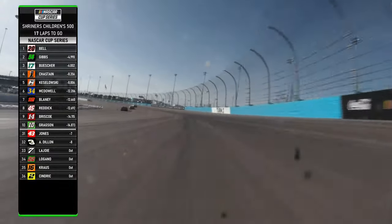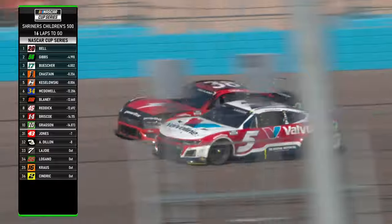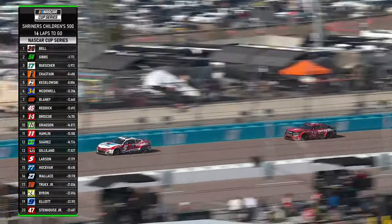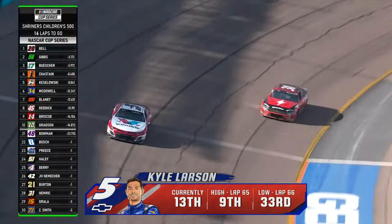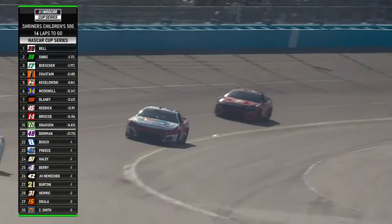Think about Hendrick Motorsports. You look at Byron, you look at Elliott, who were running up front the whole time. Larson is in 13th, and the rest of the Hendrick cars are 18th through 20th. Not a great day for Chevrolet, but it's their first not-so-great day of the season. They've won the first three races. Right now they have only Ross Chastain in the top 10.